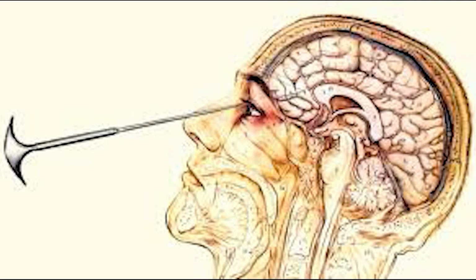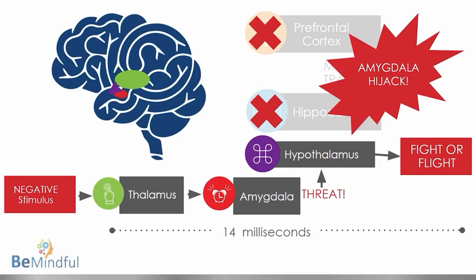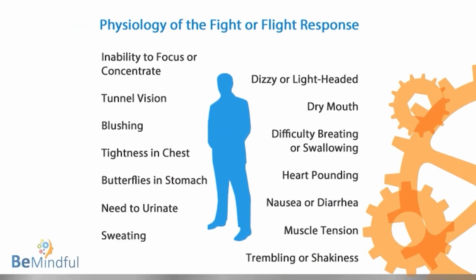But what we can do is train ourselves to become aware of the instinctual activation of our sympathetic nervous system so that we can choose to override it if we so desire. As we discussed earlier, the thinking part of your brain, prefrontal cortex, is offline during amygdala hijack, and our energy is redirected to our physical body in order to more efficiently and effectively fight off or run from danger. We can literally feel the activation of our sympathetic nervous system in our body before our brain tells us.